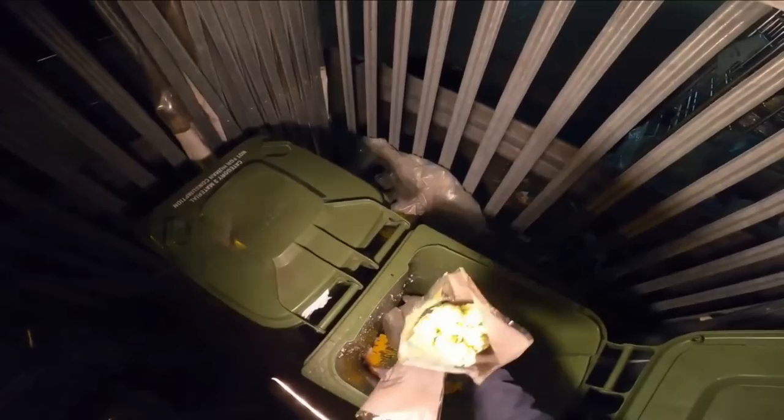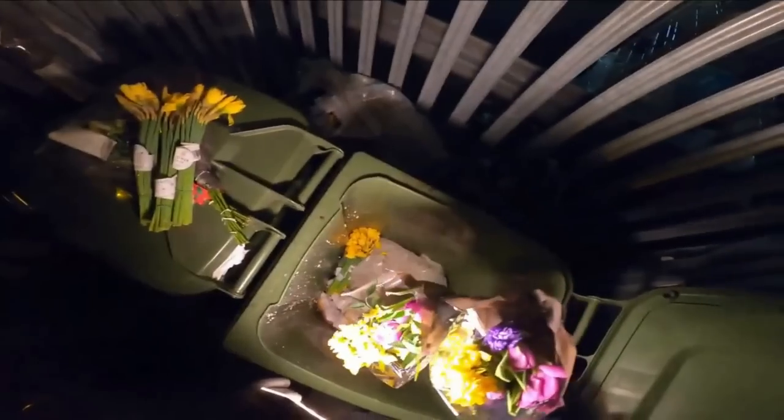Nice flowers in here, look. Roses. They're nice. Daffodils. A lot of these are still closed. Some of them are not in a good way. They're a bit soggy, I think. Yeah, a lot of them are a bit soggy. They're okay. Okay, they're a bit flat, sadly. Some bread in there as well. Well, we will take the flowers.